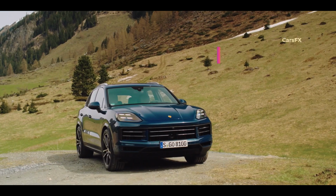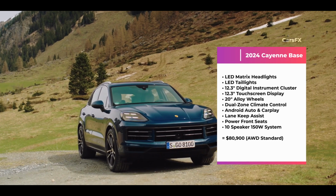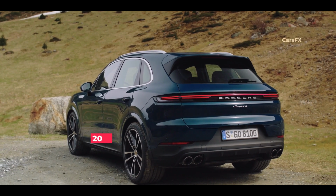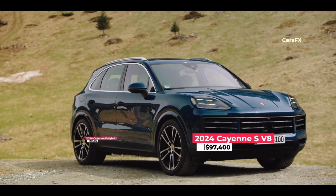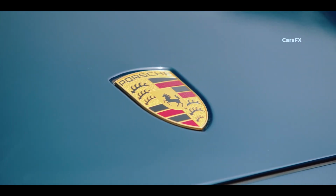As for Porsche, the base Cayenne starts at $80,900 and comes standard with all-wheel drive, LED headlights and taillights, and 20-inch alloy wheels. The Cayenne E-Hybrid is $93,400, or if you want the most performance out of your Porsche, then the Cayenne S with its twin-turbo V8 is the one for you at $97,400.